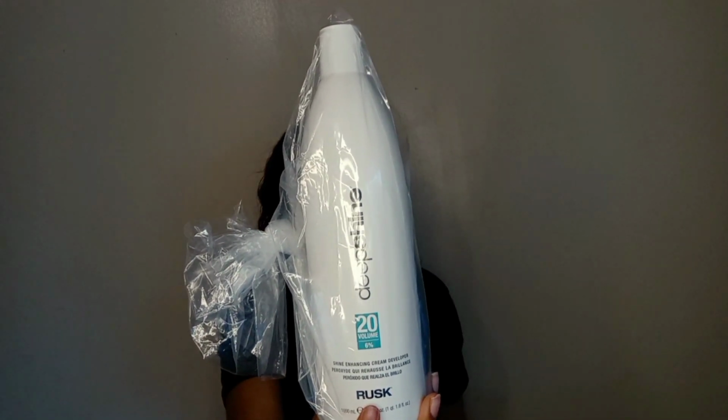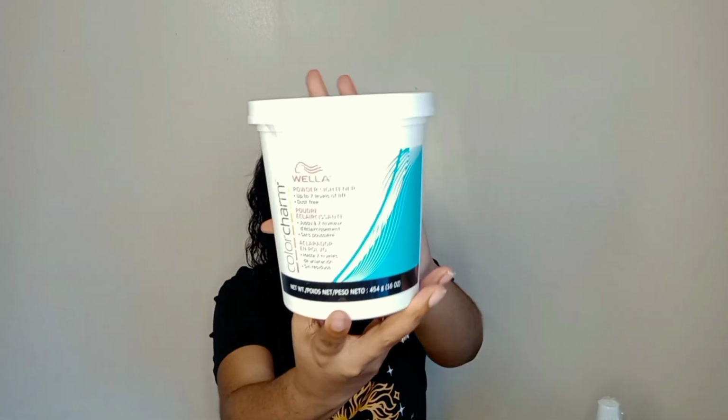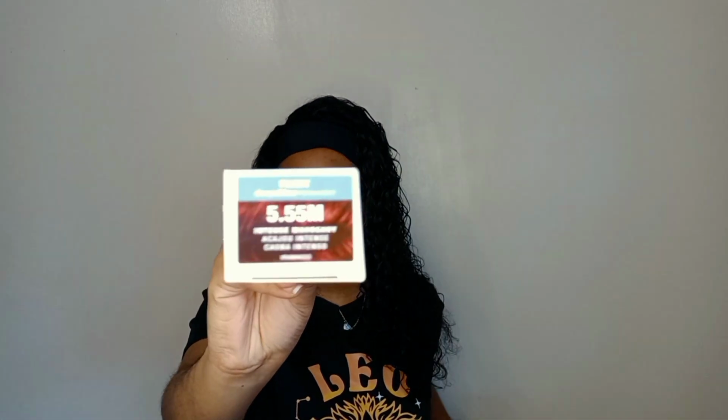$20 developer. Lightener. You get color. So this one is 5.5 M mahogany. This one is 4.8 CH medium chocolate brown.